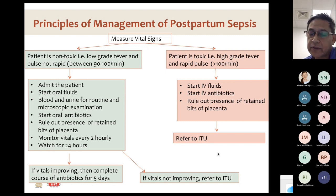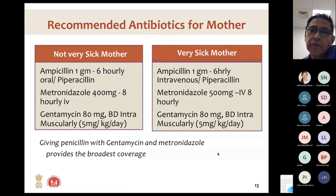If vital signs are not improving, discuss with your anesthetist, discuss with another colleague, and think about intensivist and referral to ITU. Obviously, if there's high-grade fever, and I'm talking about the right-hand side of the slide, a rapid pulse, you've got to start intravenous antibiotics and rule out a retained placenta. Consider intensive care unit where they can monitor very closely the fluid input, output, and also the vital signs, and also keep measuring the CVP. Sometimes they might need to monitor central venous pressure to ensure that they are registering the correct reflection of the arterial pressures.